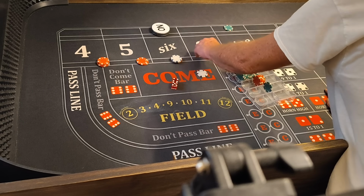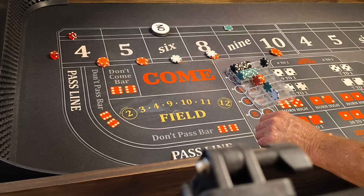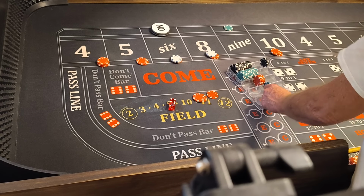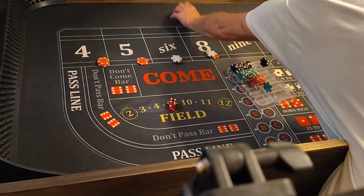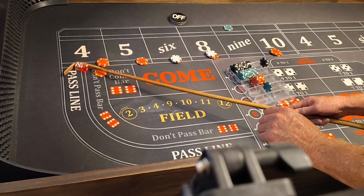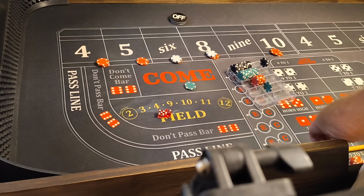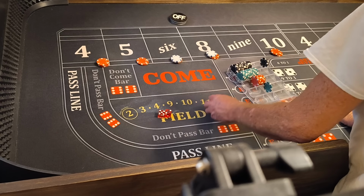You can play it however you want to. Here we go. 426, it's a point. That'll pay 15 for one. And we're coming out. 527 on the come out. So that'll come down and get paid $50. And we'll see where we're at.